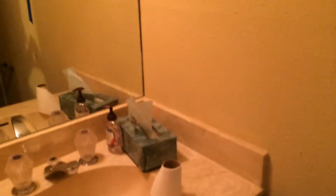Going into the half bath, you'll find more personal effects and find that there's a big spot on the wall here and then a little bit of damage back here, which is hard to pick up, but that's a hole in the wall about a centimeter and a half, 2 centimeters wide. So that's one wall that needs to be painted.